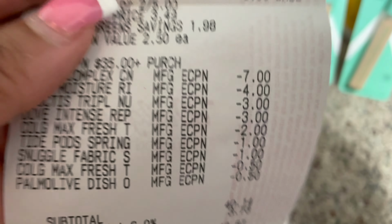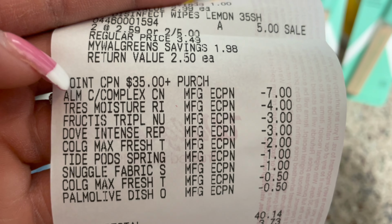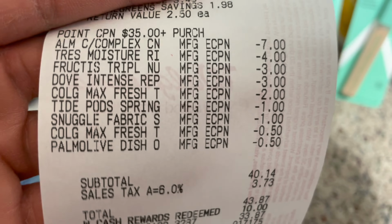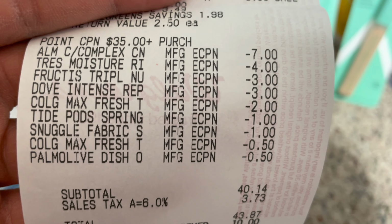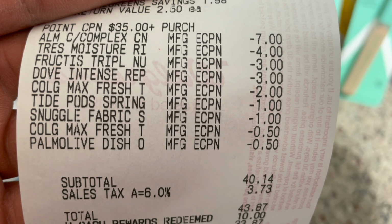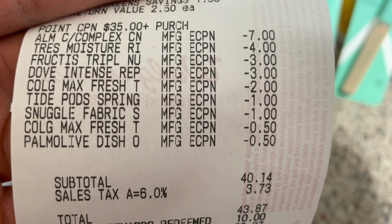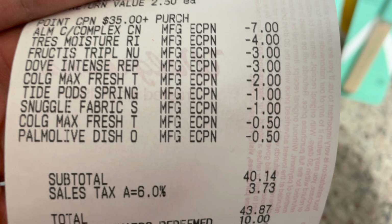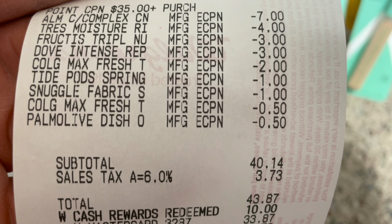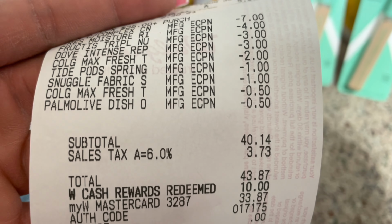So this is my paper booster. Get $8 in Walgreens cash when you spend $35. As you can see, my $7 digital came off for the Almay, $4 digital for the Tresemme, $3 digital for the Garnier Fructis, $3 digital for the Dove, $2 digital for the Colgate, $1 digital for the Tide Pods, $1 digital for the Snuggle fabric softener, the 50-cent digital for the Colgate, and the 50-cent digital for the Palmolive.